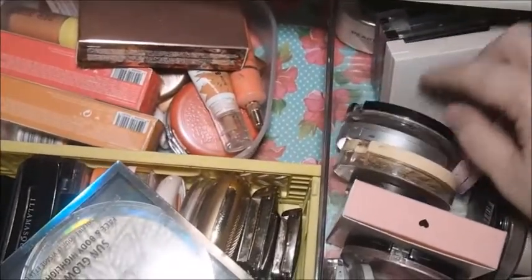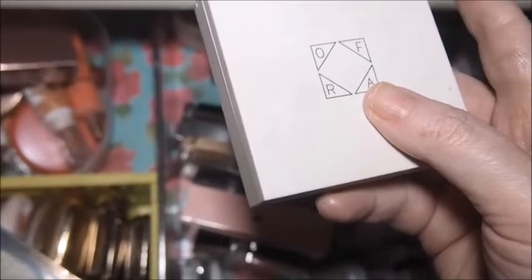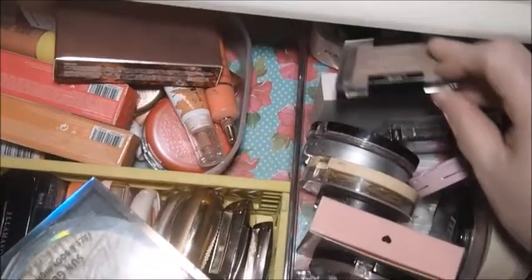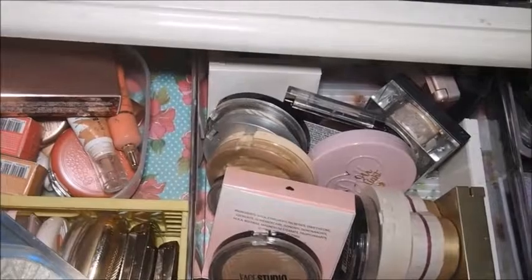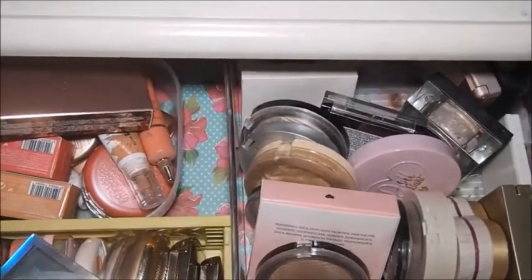I feel like I want to use Ofra as well. That's a pretty highlighter. Or do I want to pull a palette? Right, we'll see what palettes. I think, yeah, I want to pull my Dior one. So we'll leave it as it is. So we'll just pull the 2 highlighters, the 2 singles, and I'll pull my Dior one.